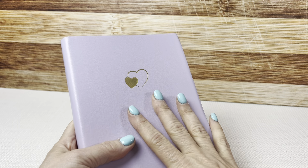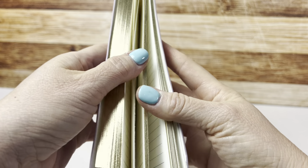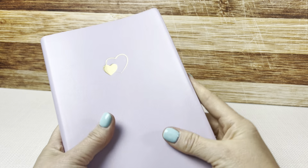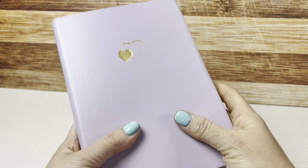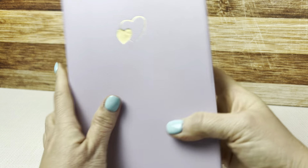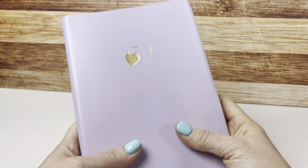You'll catch me writing secrets, goals, grocery lists, doodling. But treat your future self. Treat a friend. Because you guys deserve a notebook like this one. It's just very pretty. I love the purple color. Highly recommend.